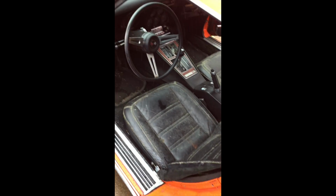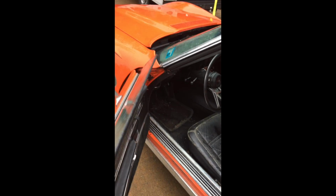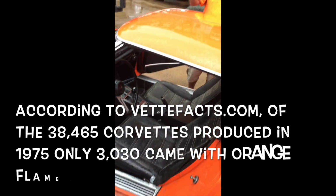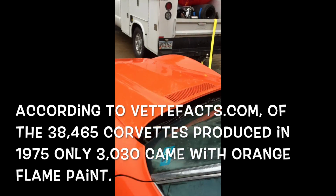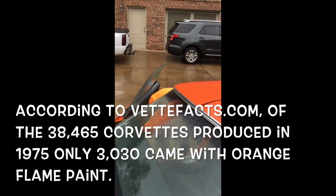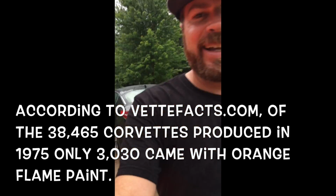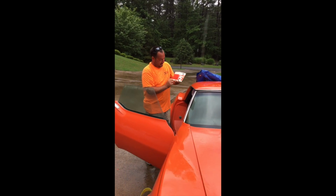Like, dude, it's in good shape. And I am not a Corvette guy at all, but an orange T-top Stingray is cool. 75 Corvette notebook. So I just want to sit in it. I don't care about the mold. I'm so upset. They're still out there, friends. They are still out there. It's the owner's manual. Found the owner's manual?